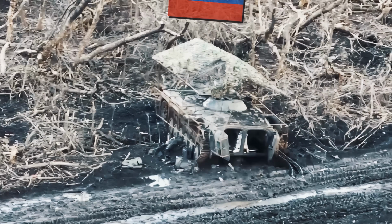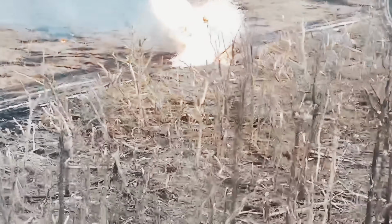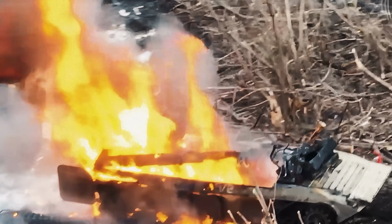A Ukrainian kamikaze drone flies into an enemy vehicle right into an open compartment. It is an empty combat vehicle that has been hit and abandoned, but it was important to destroy it completely. Otherwise, the occupiers could have evacuated it and repaired it.